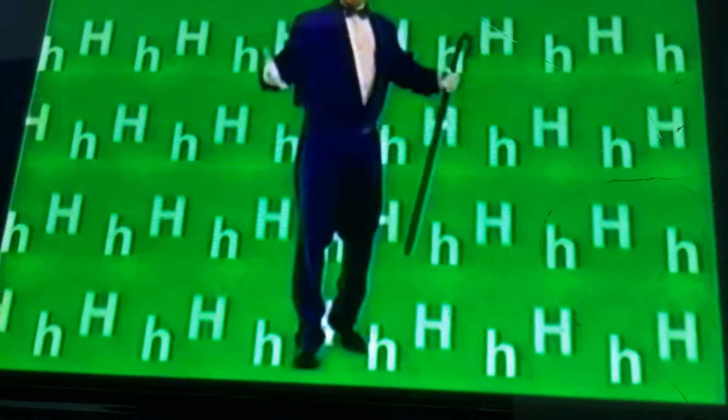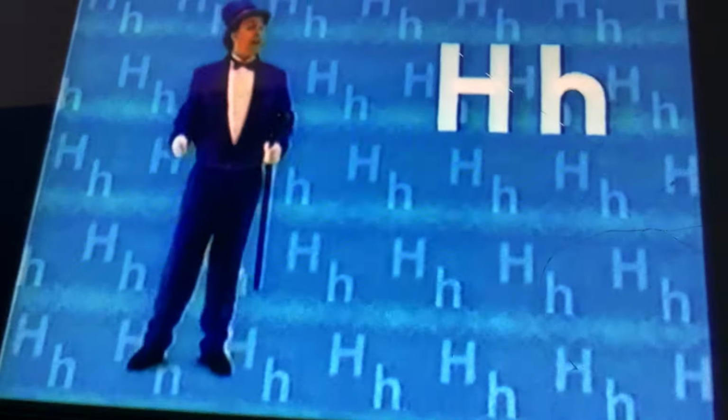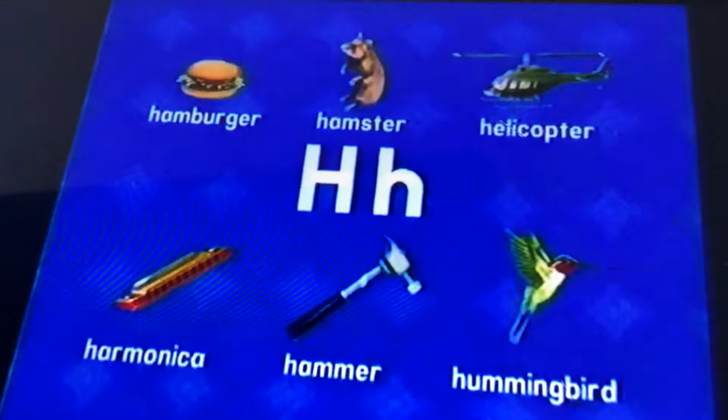Hey, we're having a hip-hopping good time. There's a capital H and a lowercase h. We'll sing H words and have some fun. Join in now, everyone. Hamburger, hamster, helicopter, harmonica, hammer, hummingbird.